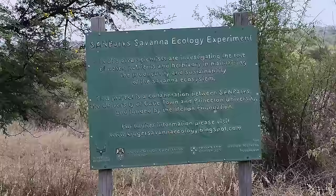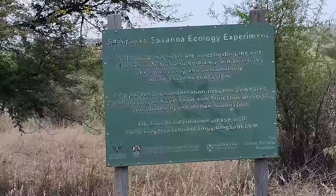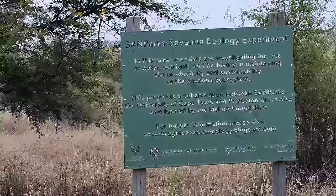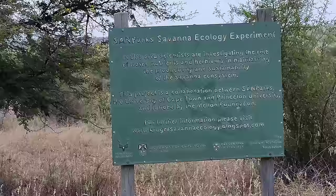This is super interesting on its own, but once I've read it, we'll say why it has particular meaning to us today. Sandparks Savannah Ecology Experiment. In this area, scientists are investigating the role of water, nutrients and herbivory in maintaining the productivity and sustainability of the savanna ecosystem. This project is a collaboration between Sandparks, the University of Cape Town and Princeton University, and funded by the Mellon Foundation.